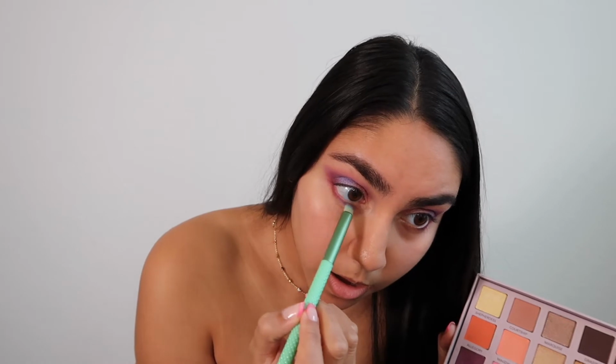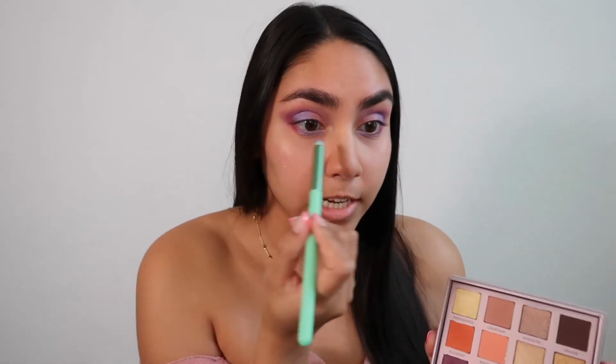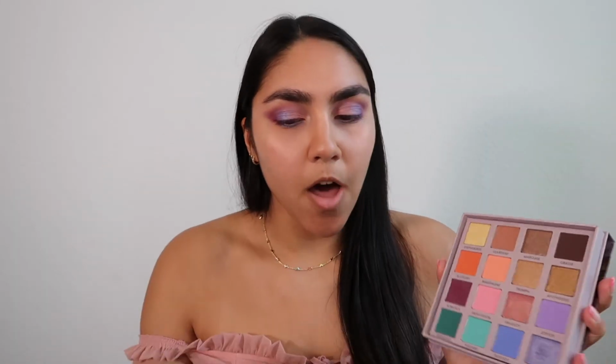underneath my eye. I did not apply under eye concealer, but this probably would work better if you did apply under eye concealer, because then the eyeshadow would really have something to grip onto and stick to, but we're here anyway. So now it's a little pop on the inner corner, because I do love an inner corner highlight.